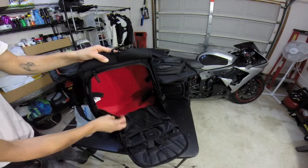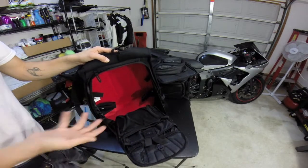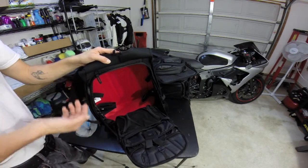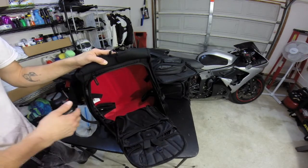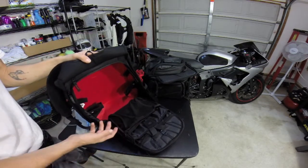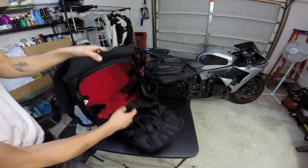That's what these extra straps right here are for. These are shoe straps. You can put shoes in there. I've done it a couple times, but honestly, I usually wear my military boots, or I wear my motorcycle boots while I'm at work and stuff like that. So I only wear a couple pairs of shoes. I don't really wear sneakers when I'm out riding anyways. And if I'm going somewhere where I need sneakers, I'm not going to put them in here. I'm going to put them in my saddlebags or something.